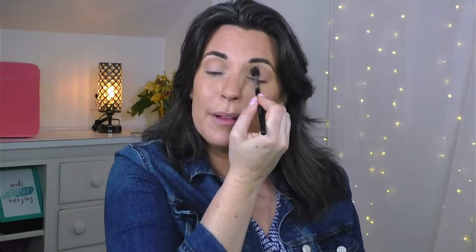This, no joke, is my go-to summertime look. BB cream, I do use primer. That's the only difference. BB cream, and I do some bronzer, and I do some concealer to help me look and feel like I'm a little bit alive. I do a little bit of bronzer on my eyes.